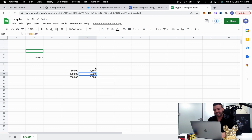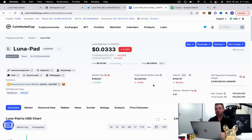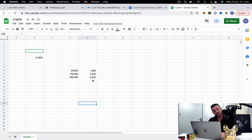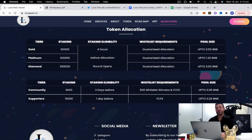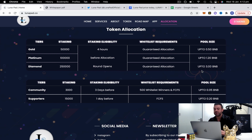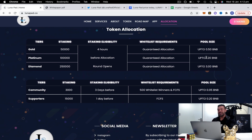And then bang. $1,600, $3,300. All right, cool. So this is very cheap, which makes sense because the price of the token is so low. The overall market cap is very low. But what does this actually mean? That with only an $8,300 token investment, you're able to get up to a currently $1,200, but potentially when it goes back to the all-time high or back to a higher price, $1,800 allocation.